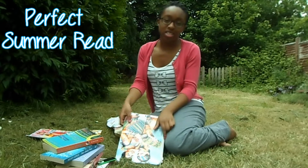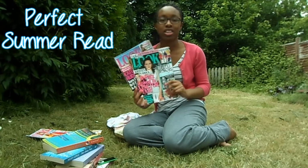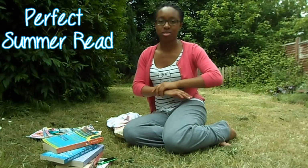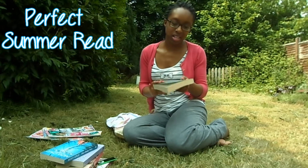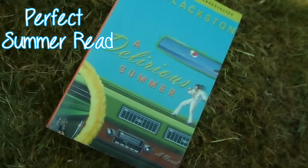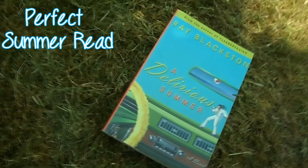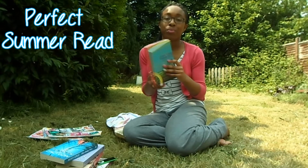But if you aren't into magazines, sometimes you just want to read something a little bit more intelligent, then I recommend a book that centres on summertime, that kind of thing. So I have one here, and this is called A Delirious Summer, and it's by Ray Blackston. And this obviously is titled with a summery sort of title, so you would read this at summer, but it's nice to relax on the beach reading this.